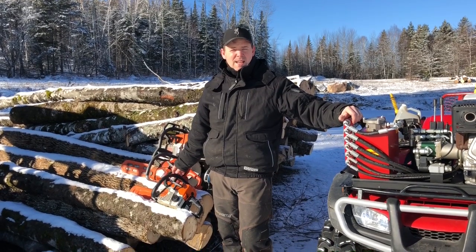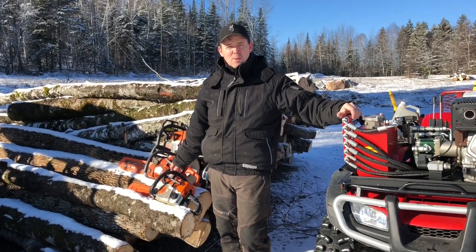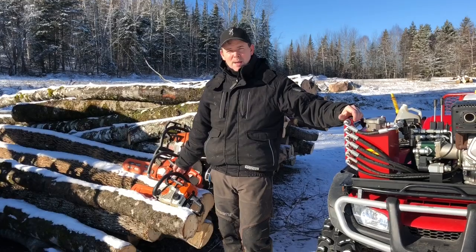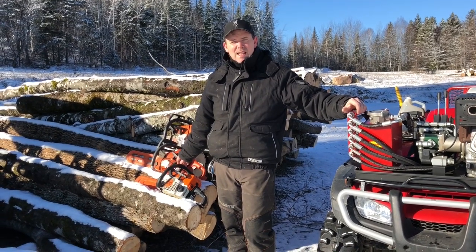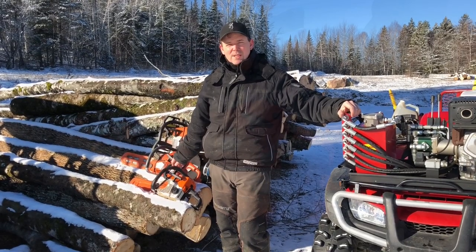It's a beautiful, sunny morning here in Oak Mountain. It's about 3 degrees Celsius. We got a bit of snow on the ground from a storm yesterday. We thought it'd be a great time to do a comparison on some different size chainsaws to figure out which chainsaw best suits your needs in the woods.